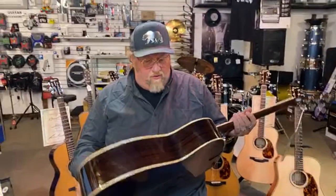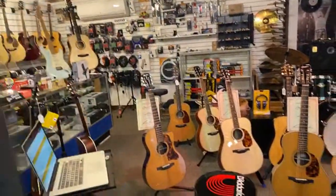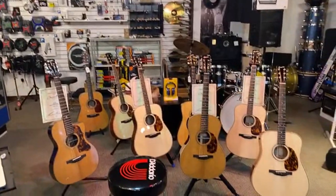Just a monster guitar. That's a nice one. That's off to Alberta Monday. That's already sold to Alberta. Yeah. There you go, perfect. Well, that's one hell of a guitar.